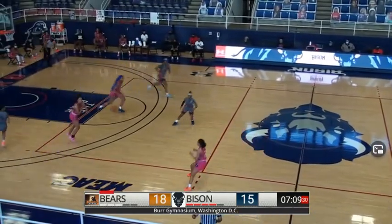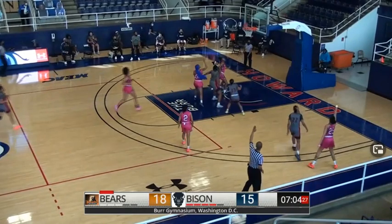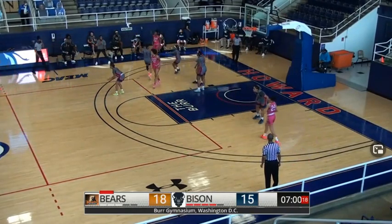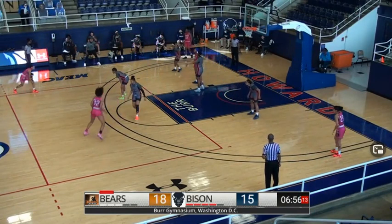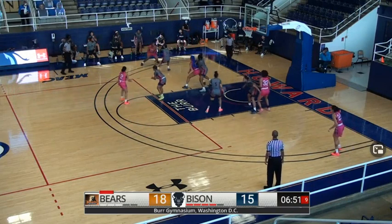Passes up and it's stolen. Kristen Marsh passes it over to Warren. Jayla Thornton, 3-pointer is up, won't go. Rebound is taken in by Ayanna Warren. And she's had a couple of offensive boards literally bounce right to her. Yeah, just in the right place at the right time.